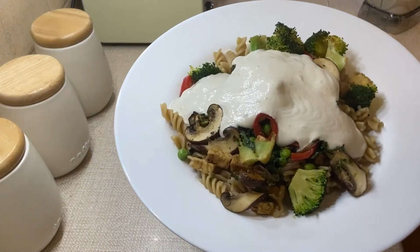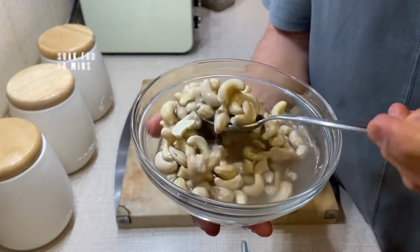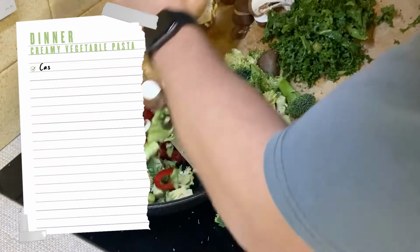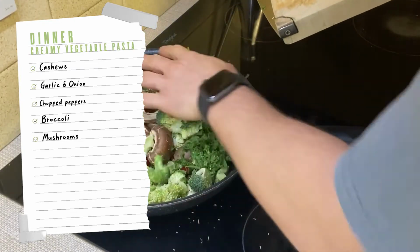For dinner, I made one of my favourite dishes, which is a simple pasta dish with vegetables in a creamy cashew sauce. To make the sauce, you have to soak cashews in hot water for about 10 minutes. So I put them to one side and then got some vegetables in a pan. So I fried some garlic and onion with some chopped peppers, broccoli, mushrooms, red onion and kale.